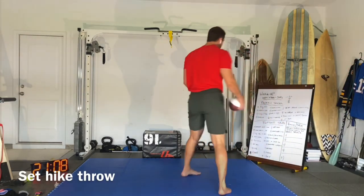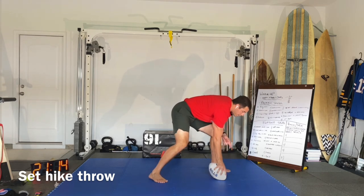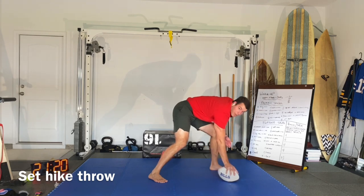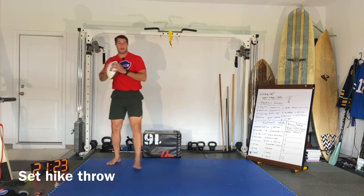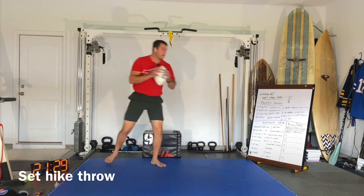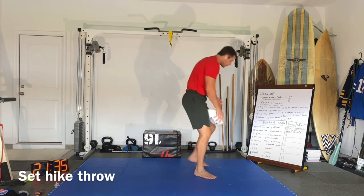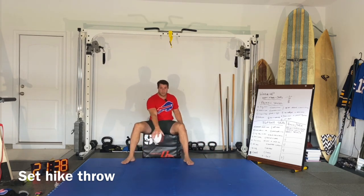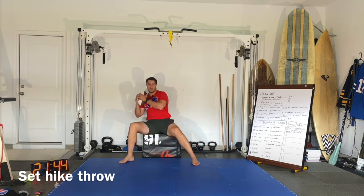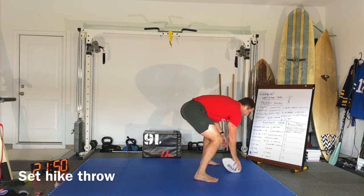All right. So next one, we have set hike. So this one, you're just going to pretend that you're hiking the ball off your quarterback and turning into the quarterback all at once. All right. So old school rules where you just set, hike, bring it back, and then I want you to pretend that you're going to throw it, okay? If you're seated, you can try to reach forward. I say set, you go hike, bring it back, and then I want you to pretend throw, okay? Just like that. If you're standing, we're going to say set.